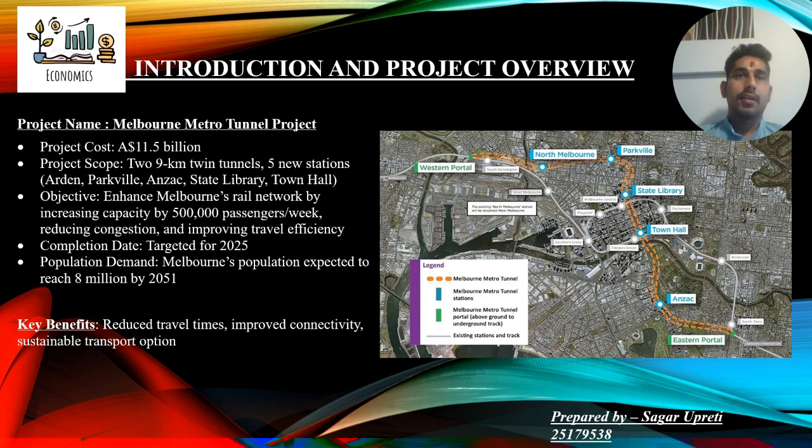The Melbourne Metro Tunnel project focuses on enhancing Melbourne's rail capacity, which is a major infrastructure investment of 11.5 billion Australian dollars. The project includes two 9-kilometer twin tunnels and five new stations, which are Arden, Parkville, Anzac, State Library, and the Town Hall.